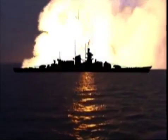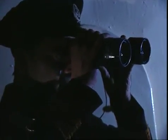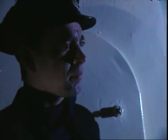We then saw the Scharnhorst completely engulfed in flames. A terrible sight when you think about it. And, yeah, very memorable. I can see it now. It's a tremendous sight when you see a ship of that size with that number of people on go down. It's unbelievable, quite frankly.